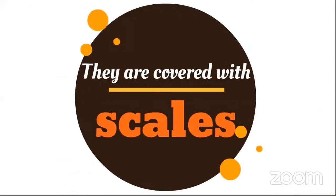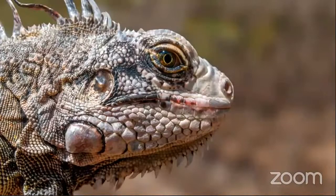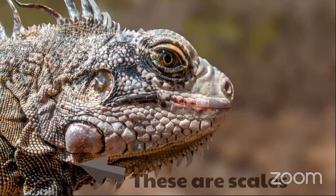First of all, they are covered with scales. Not with hair or feathers, but with scales. Look at this incredible iguana. Oh my goodness, covered in scales. I mean, just look at these scales. These scales are dry and they're waterproof, and they cover the bodies of reptiles just like this iguana. Reptiles aren't covered in fur, hair, or feathers; they're covered in these waterproof scales.